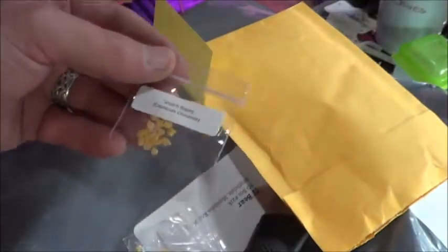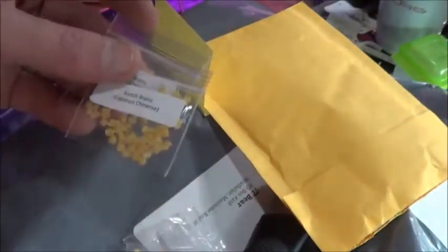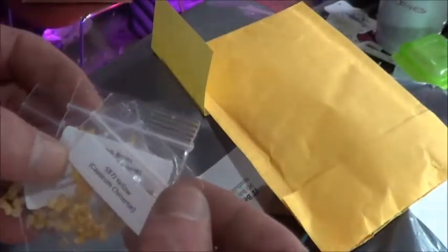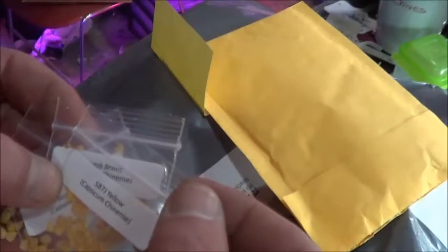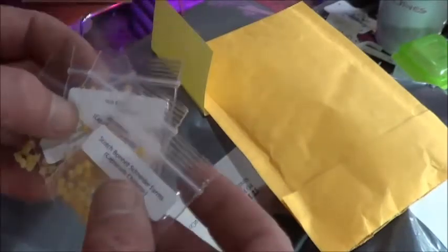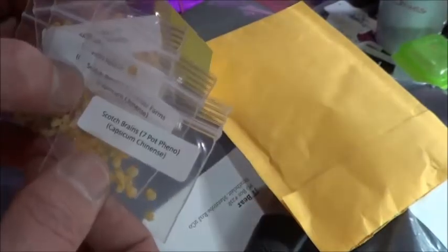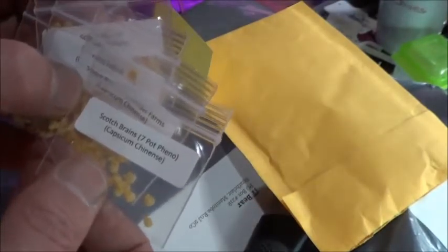You never know. There are more than 3 packets in there. Alright, a thank you note from Justin. Thank you, Justin. Scotch Brains. Scotch Brains. SB7J Yellow. Now that's a whole lot of interesting numbers. Scotch Bonnet Schneider Farms. And Scotch Brains 7-Pot Fino.